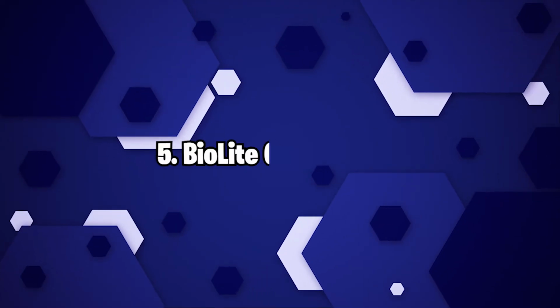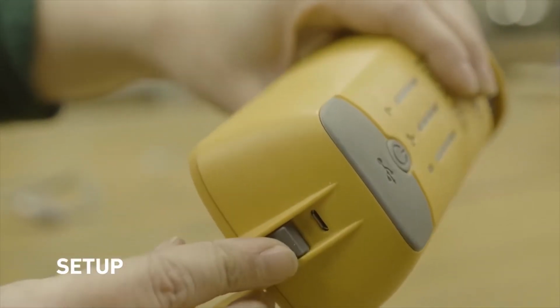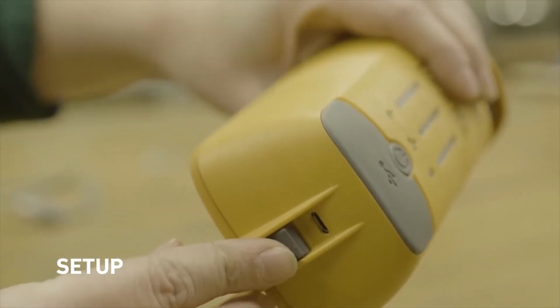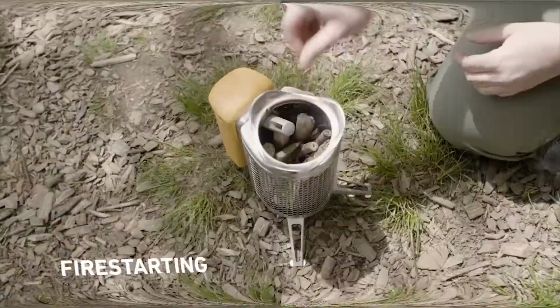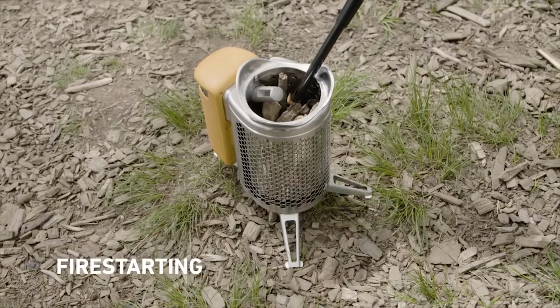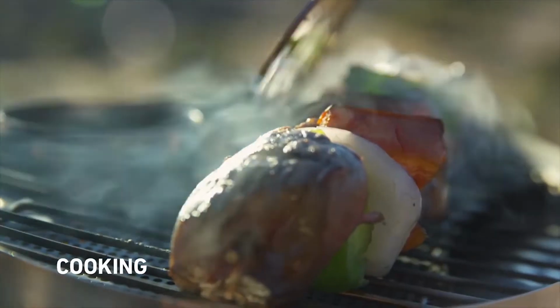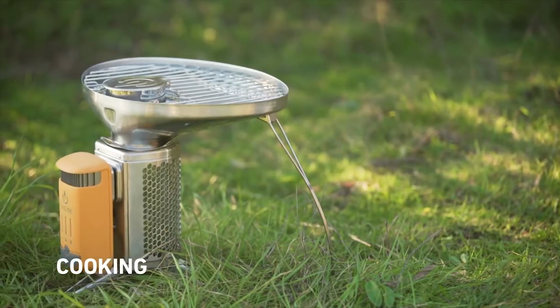Number 5. BioLite Camp Stove 2. The high center of gravity of a traditional camping stove, as anyone who has used one knows all too well, adds a layer of difficulty and stress to the culinary task. Thankfully, the BioLite model comes with a set of extendable aluminum legs to help support the stove while it's in use. This lowers the center of gravity and reduces the chances of making a mistake while preparing the meal.